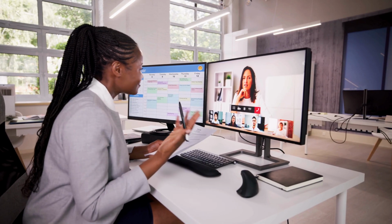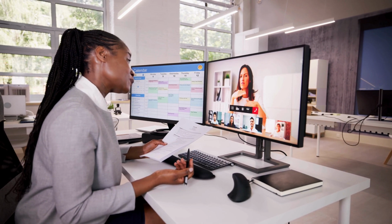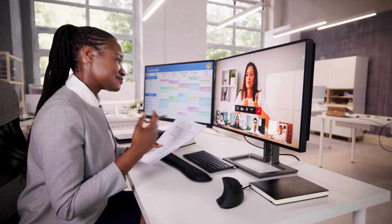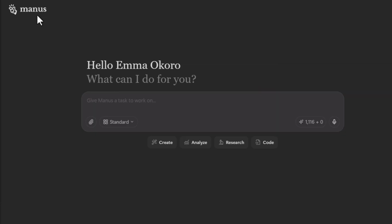So agents are basically like an employee. Just like you used to have virtual assistants, you go online, you get a virtual assistant, you give the virtual assistant a task, and then he will do it and return back to you. This is what agents are now doing. In this video, we're looking at Manus. Manus is a very powerful AI agent.